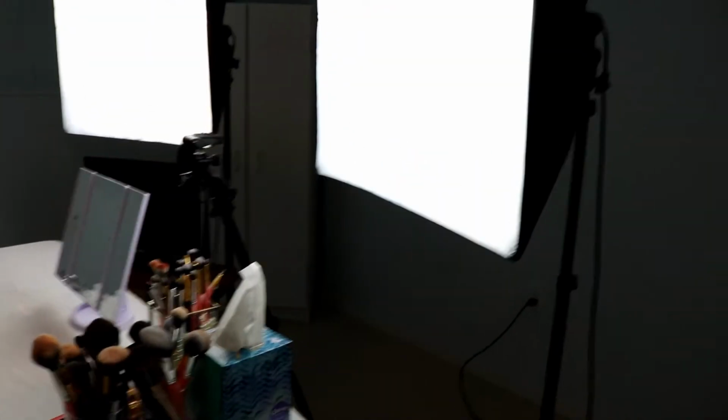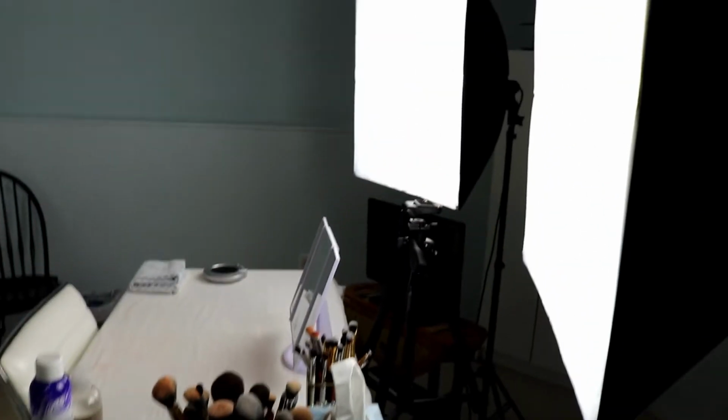But recently the lights were down because, oh my God, I can't speak. I was renovating the room and I also haven't been filming in here. So that's why everything was kind of taken out. But now that the lights are plugged in, you guys can see that I just have 2 softbox lights.